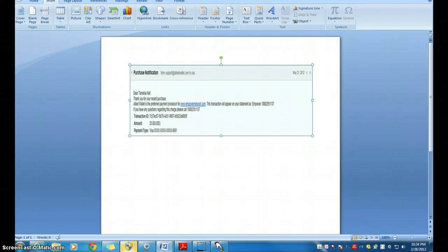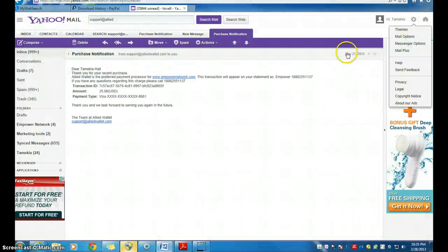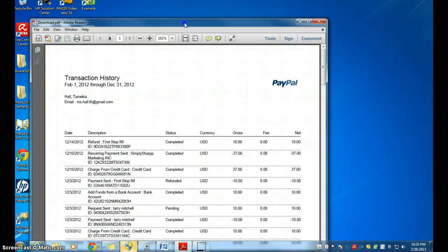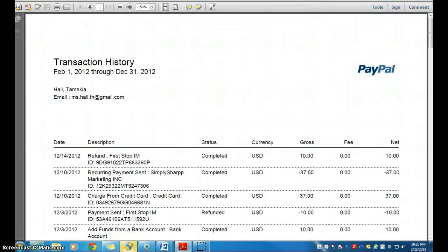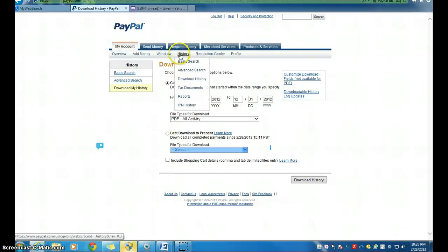That's your email. Okay, another thing that we need to go over. It's PayPal, right? Now, a lot of people use PayPal for advertising, co-ops, or what have you. So I'm going to go through it from the beginning. It's probably going to time me out again. So PayPal has a history button, and if you come over, you can do a download history.